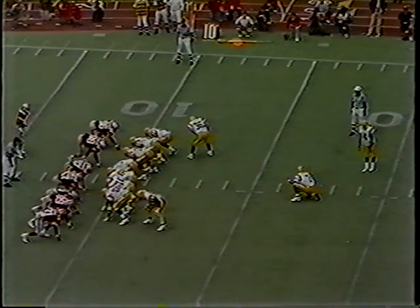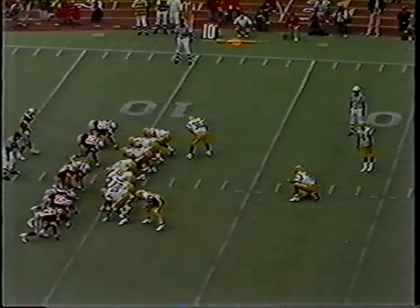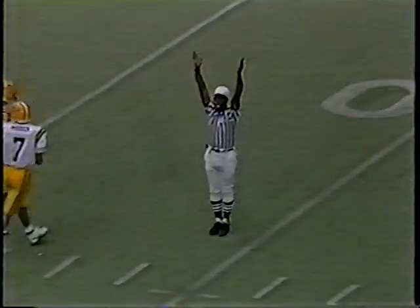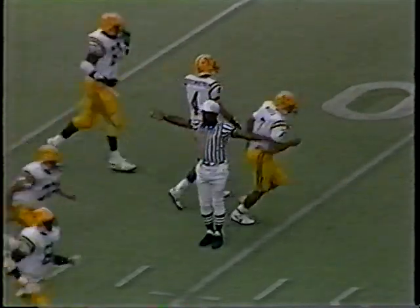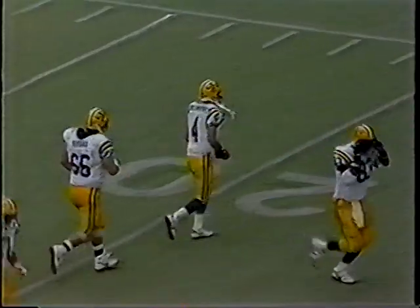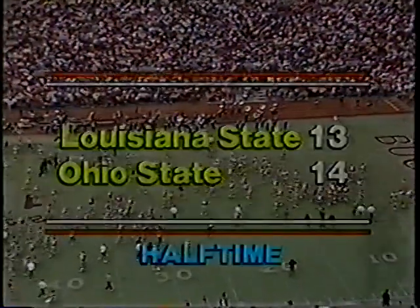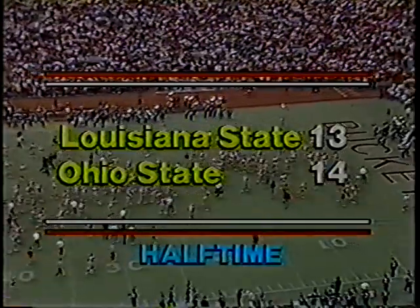Now the field goal try for LSU. This one, I would imagine, will be for real. Brown-Dyke's kick, good. Clock runs out, time expires. A thrilling first half here at Ohio Stadium. It's halftime. Ohio State 14, LSU 13. We'll return with more Ohio State football in a moment.